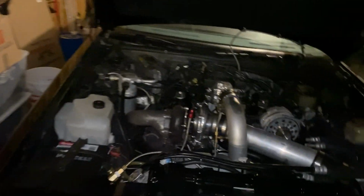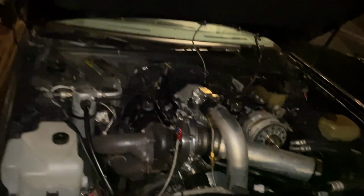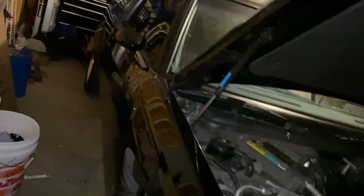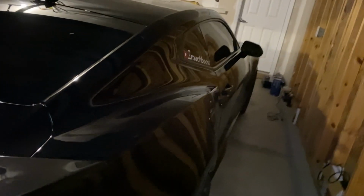So yeah, guys, this right here is a fun car to drive. Like I say, it has the kit on it, has the flares on it. Everything looks good. This is a bad boy too. I would start this up, but it's kind of late right now and it's loud. So I don't want to do nobody like that.